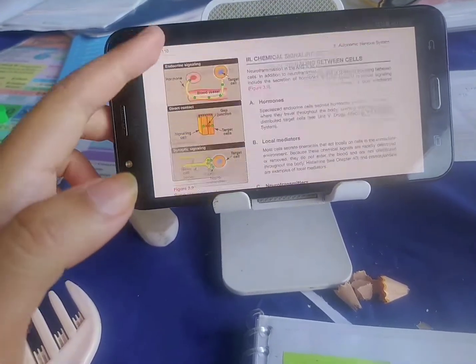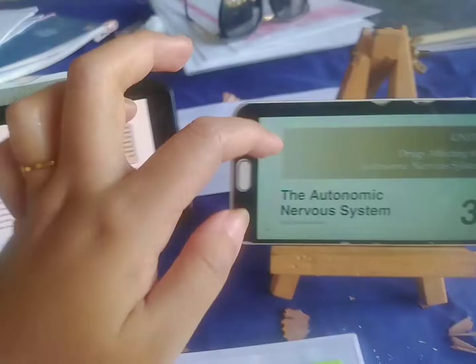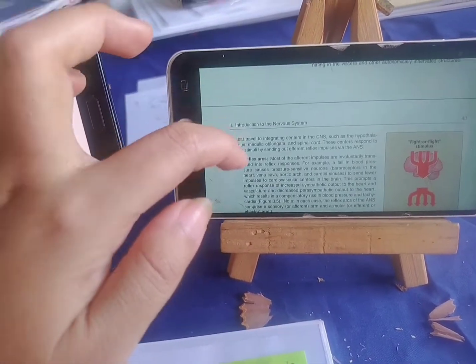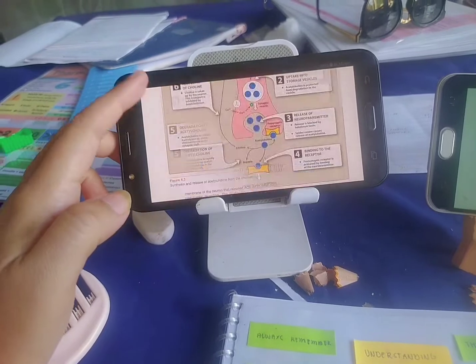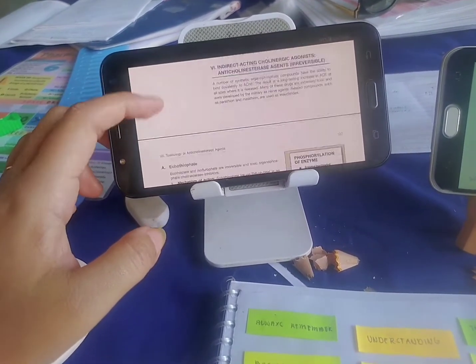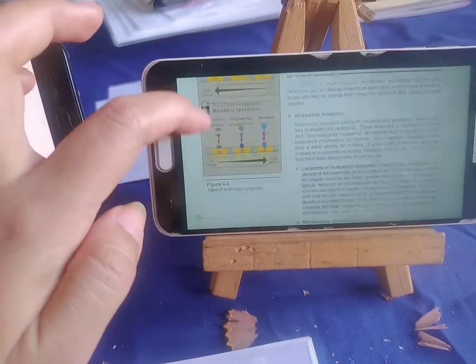This is the, yeah, it has a little bit of pictures, and look at this version. It doesn't have that picture. So as for cholinergic, same author. Well, maybe it's just the same. No added pictures, no added whatever. See?